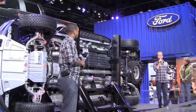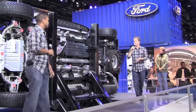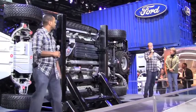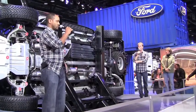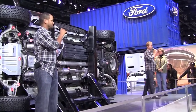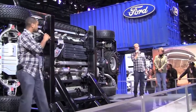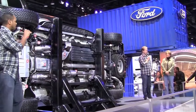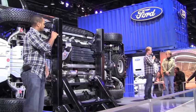But I think the big difference between this and the base model F-150 and a lot of the other off-road vehicles out there is this is a full stock vehicle, off-road capable and fully warranted. Right, 3 years, 36,000 miles, bumper to bumper. You know, 5 years, 60,000 powertrain warranty for off-road driving. Anything happens, you're taken care of.